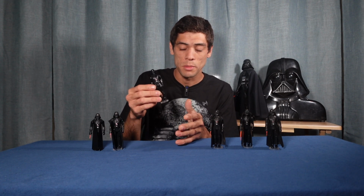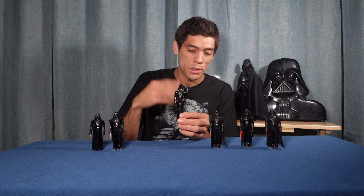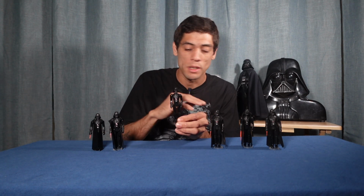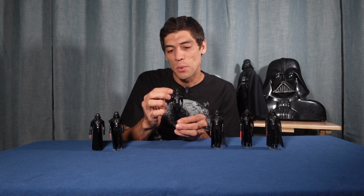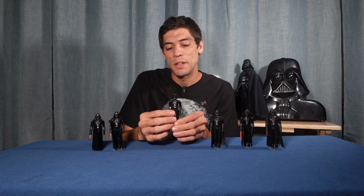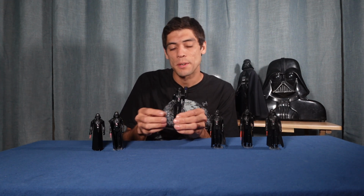Now when it comes to Darth Vader right here, which I will give you guys a closer look at, trust me. And no, I didn't pay $1,000 for it. It was way less than that, so we'll get past that part too. The head sculpt is a lot different compared to all these right here. It actually is a little bit more narrow on the top of his head, as you can say. It kind of goes in more on the side, but I will show you guys the difference with this one compared to the others here.